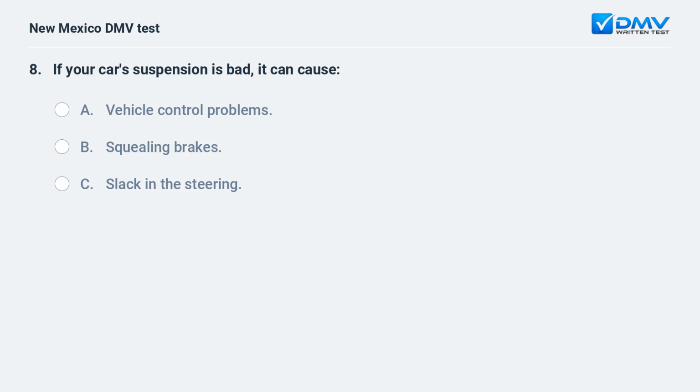If your car's suspension is bad, it can cause: A. Vehicle control problems. B. Squealing brakes. C. Slack in the steering. A.